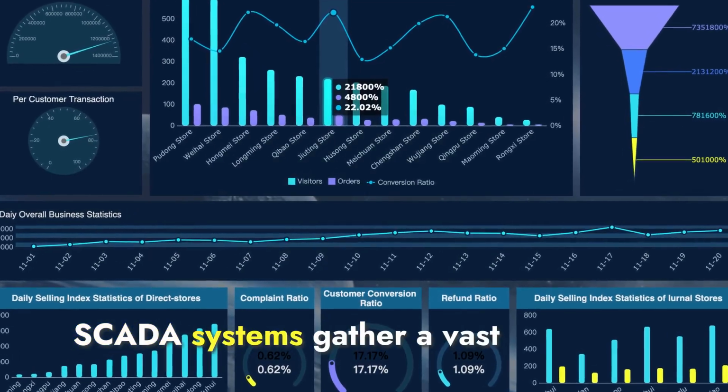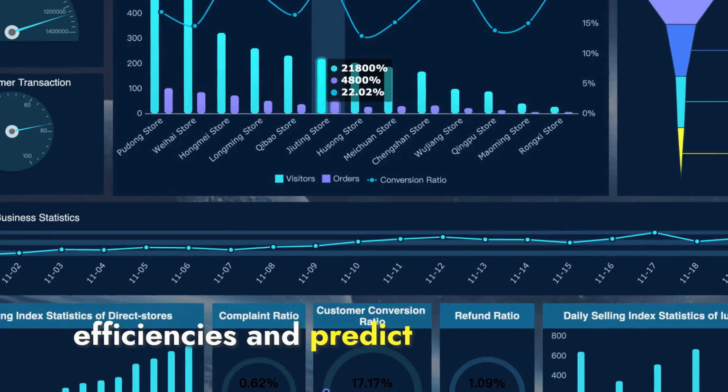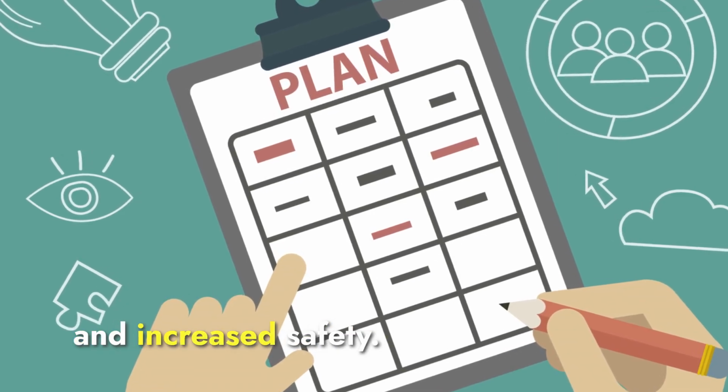Additionally, SCADA systems gather a vast amount of historical data, which can be analyzed to improve efficiencies and predict future performance. This capability leads to better planning, reduced operational costs, and increased safety.